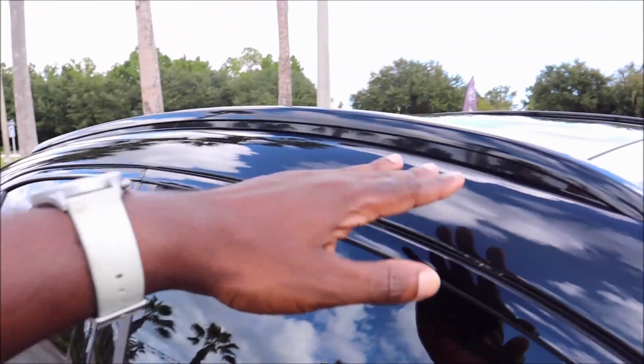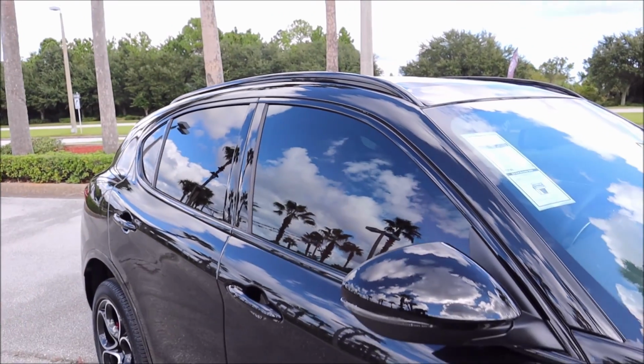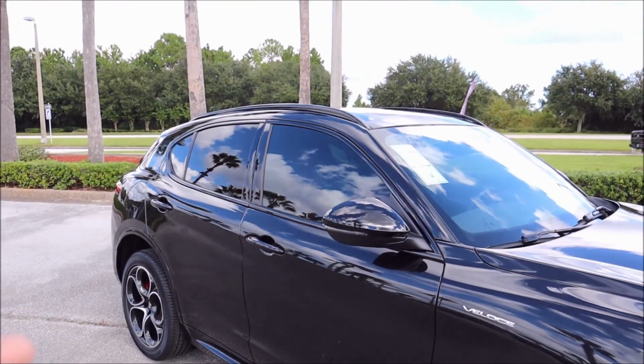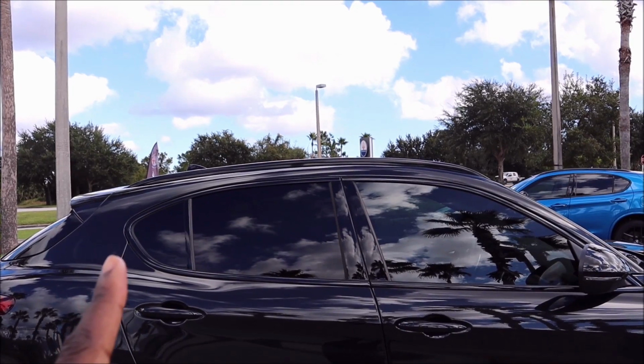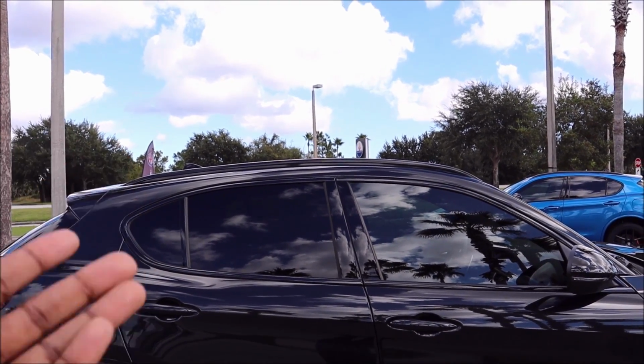Blends in with everything else and the gloss black roof rails there. All of it looks really good. I told you guys, and you probably knew this was coming. So that's number one, in no particular order: bring the gloss black moldings to every trim level, or bring back chrome.